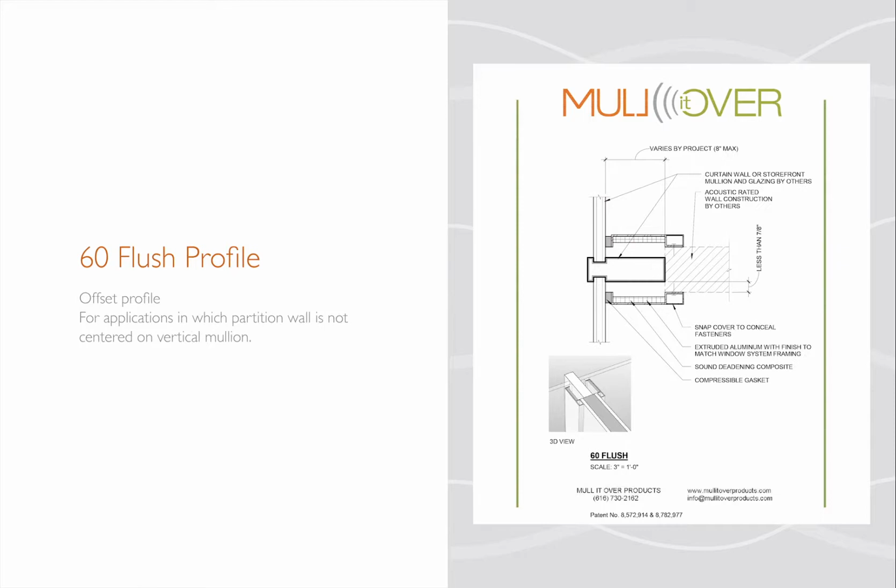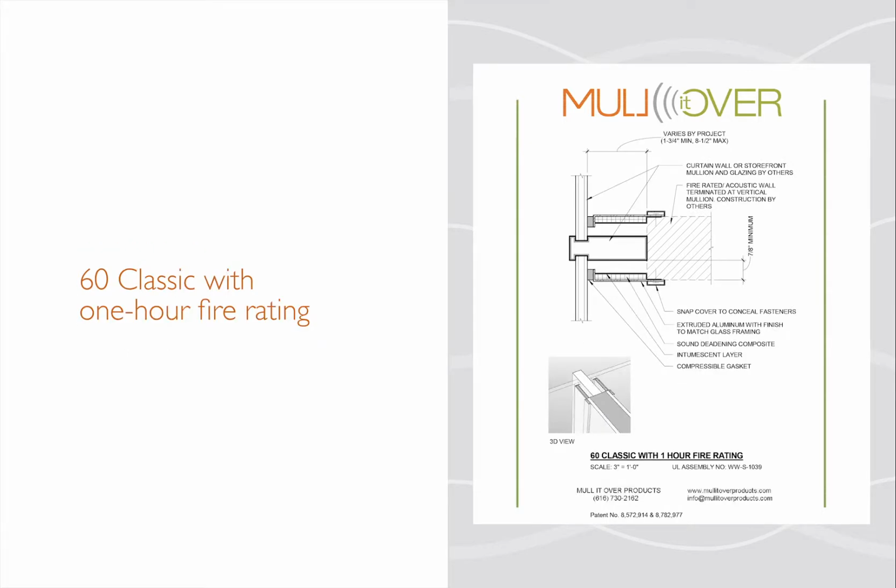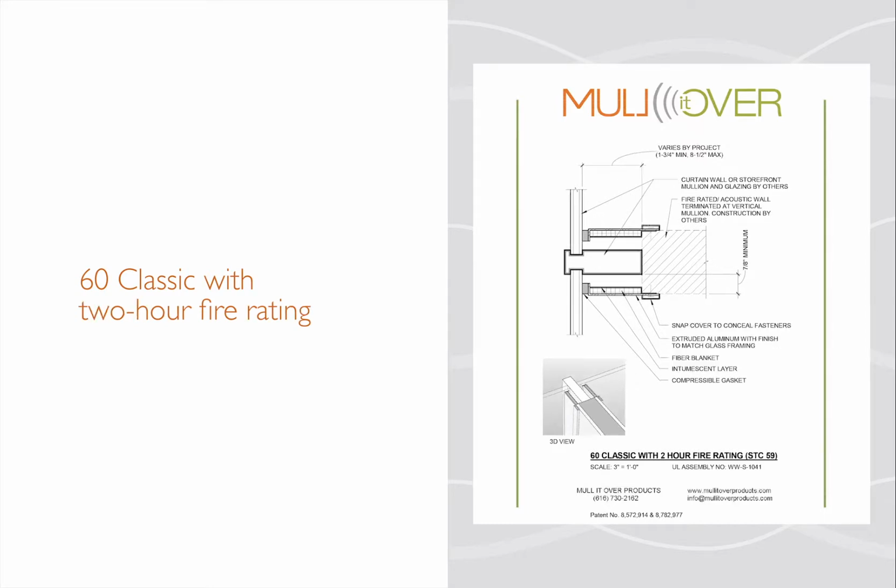The 60 Flush Profile Sound Barrier Mullion Trim Cap is ideal for partition walls not centered on the vertical mullion. The 60 Wide Profile blocks the unfinished end of a wall or offset partition wall from the outside. For fire protection, there's the 60 Classic Sound Barrier Mullion Trim Cap with 1-hour fire rating, and the 60 Classic Sound Barrier Mullion Trim Cap with 2-hour fire rating.